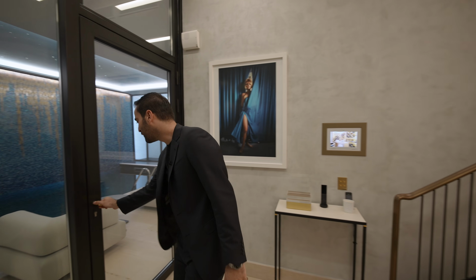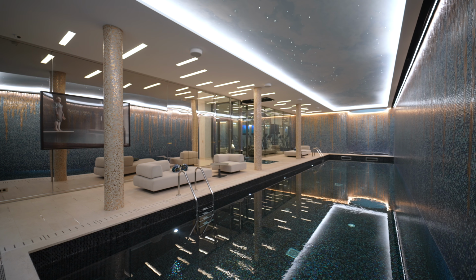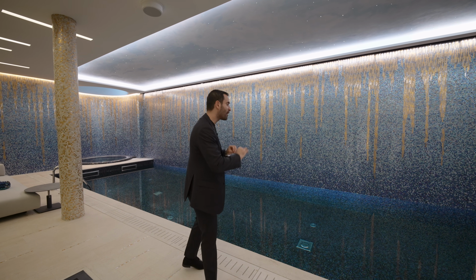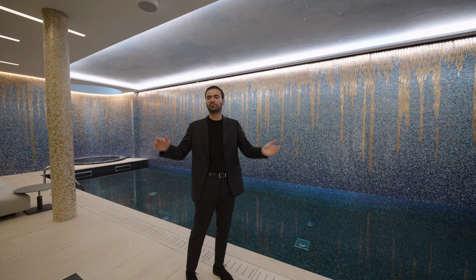Now, let's go through this door to check out the craziest part of this home, which is the indoor pool area. Now, this is incredible. The fact that this home is located in the heart of Paris and you have a 16-meter indoor pool like this, I don't know if it gets much better than this.